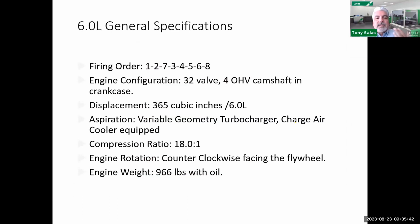All right, so for 6-liter general specs, always remember that the firing order is 1-2-7-3-4-5-6-8. That's the same one as a Duramax, if you know Duramax applications. It is still a 4 overhead valve displacement, but it's just a 365 cubic inch engine.